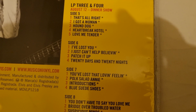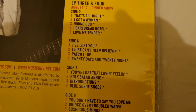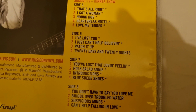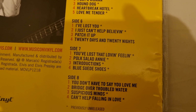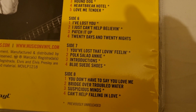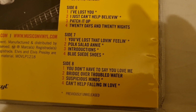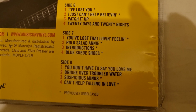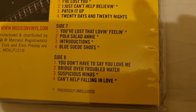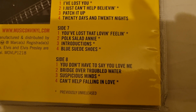So we have August the 12th, The Dinner Show. Side 5: That's Alright, I Got a Woman, Hound Dog, Heartbreak Hotel, Love Me Tender. Side 6: I've Lost You, I Just Can't Help Believing, Patch It Up, 20 Days and 20 Nights. Side 7: You've Lost That Loving Feeling, Polk Salad Annie, Introductions, Blue Suede Shoes. Side 8: You Don't Have to Say You Love Me, Bridge Over Troubled Water, Suspicious Minds, Can't Help Falling in Love.